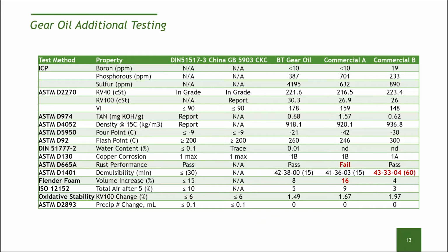Mark, any additional comments on the gear oils? No, I think you've done a great job characterizing them. I think it's very simple depending on what additive package you utilize. We wanted to demonstrate the flexibility with a wide range of additive packages to make a fully formulated gear oil that meets all the specifications and is still sustainable and eco-friendly. Excellent.